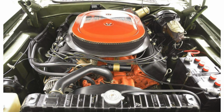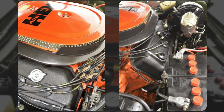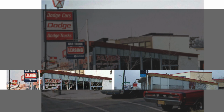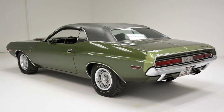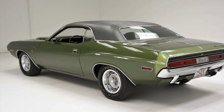The car has its numbers matching engine and 4-speed transmission. It has the Dana 60 rear with 410s. This car was sold at Mr. Norm's Grand Spaulding Dodge, which is now closed. He was known to do some trick adjustments on the dyno, making his cars perform better.